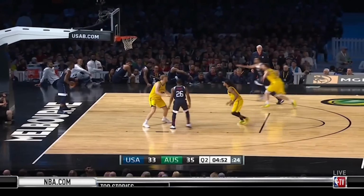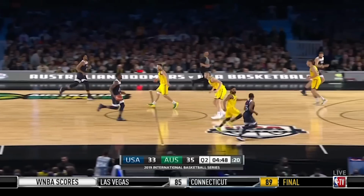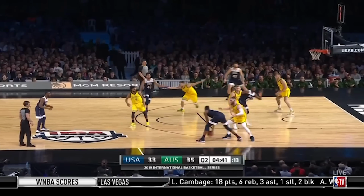The Aussies also brought the energy on defense as well. Knowing Baines can sag way off of Turner, they doubled Kemba out top to get it out of his hands. It's an easy rotation for Baines, and the defense gets back in position.